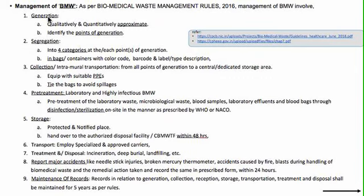I mean, you need to identify the relevant activities, because when you are applying for authorization, you need to specify the qualitative and quantitative characteristics of the BMW that is expected to be generated in your HCE, and also mention for which of the many activities you require authorization.